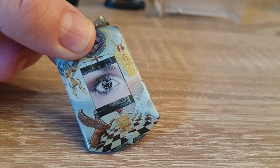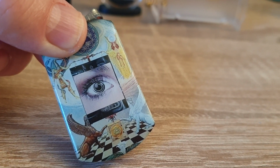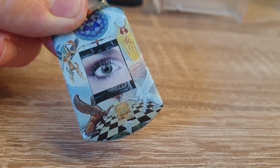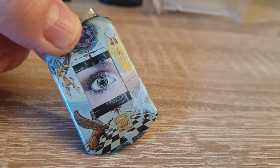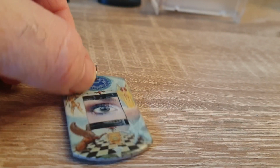This is the Uncrossing Amulet, otherwise known as the Unblocking Amulet, which removes negativity that builds up in all of our lives just from living. Now, this is one of our older ones. I've had this for years.